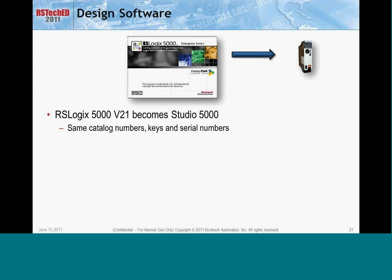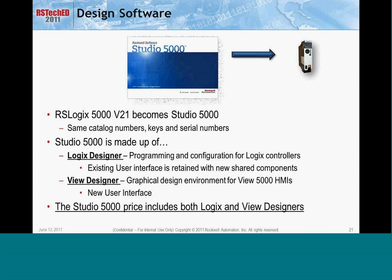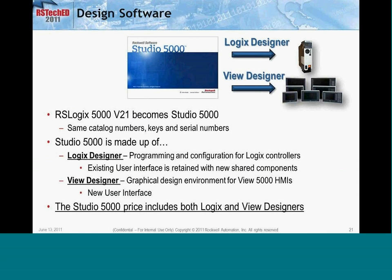One of the other changes that are going on, and we've talked about maybe renaming or relabeling RSLogix for a couple of years now. What's actually going to happen is, as we go forward with version 21, there's currently a plan to essentially rename RSLogix 5000 to Studio 5000. And Studio 5000 going forward will include both the Logix designer that we all know and love today, as well as a view designer. So Studio 5000 will encompass the ability to configure and manage your Logix controllers, as well as the View 5000 operator interface products.